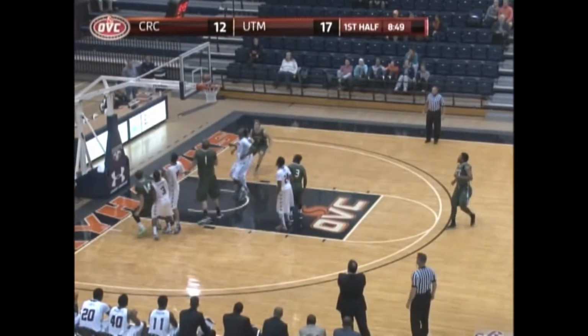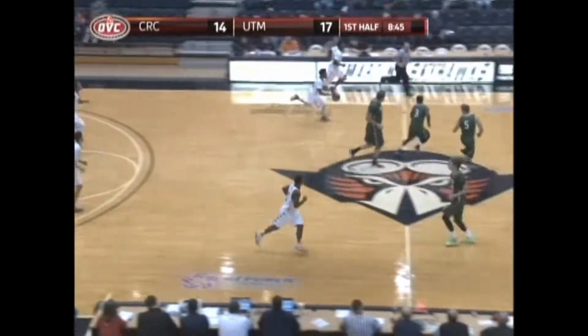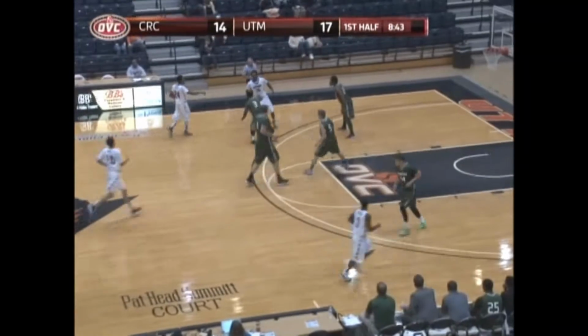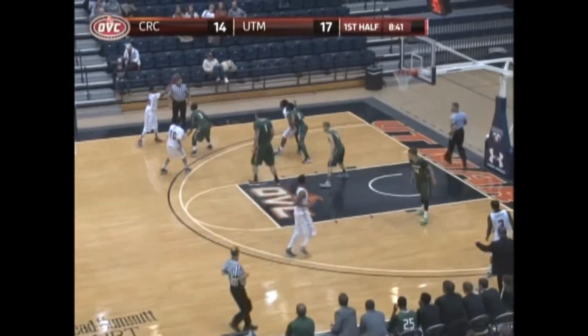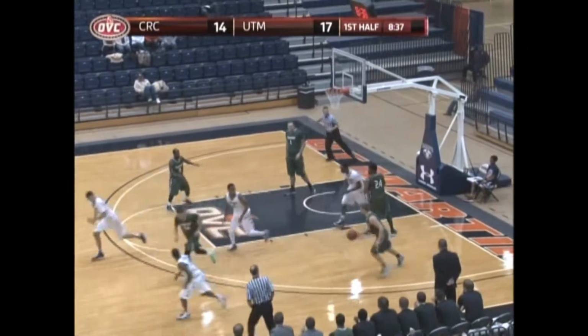17-12 the score. Cooper goes baseline, on the move, shoots it. Smooth, soft touch, he puts it in. Yeah, cuts it to 3 with that one, Chris. 17-14, and the Skyhawks led by as many as 8.